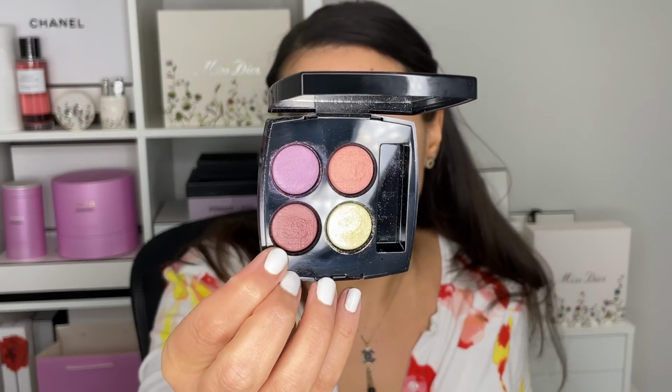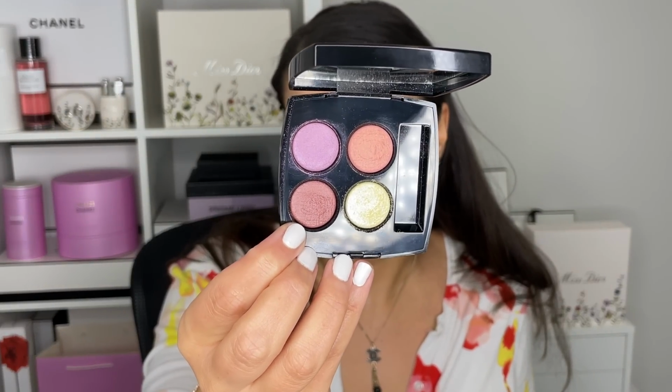So let's start with the palette. This is number 68 Délices. This is the eyeshadow palette that came out. Now, I have heard that this is meant to come out April 1st in the US. Hopefully that is not an April Fool's joke. How cruel would that be? Could you imagine? How terrible.